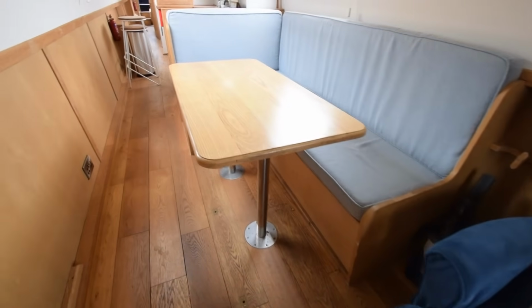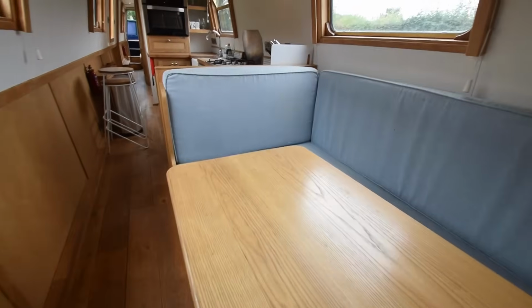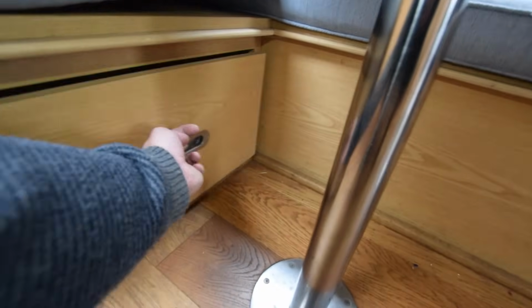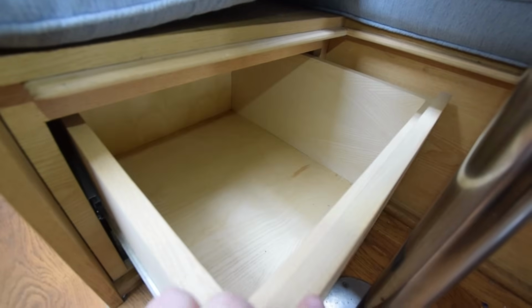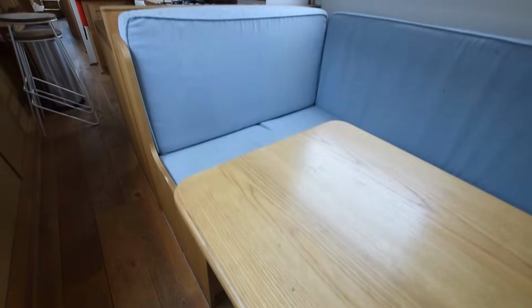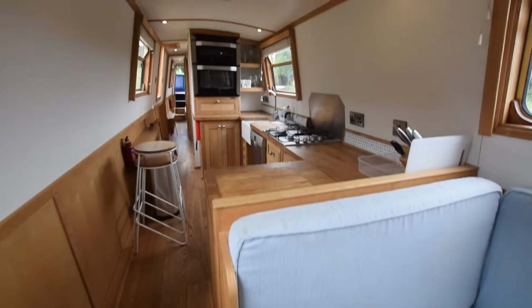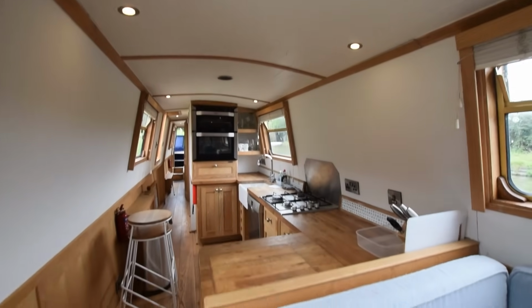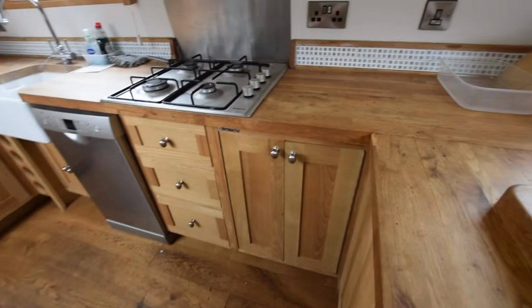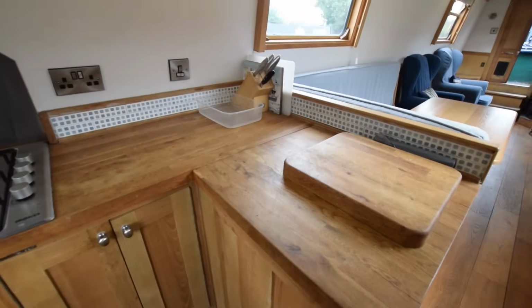Then we've got the dinette, 6 foot 1 inches long. Nice dining area. Storage underneath. There's a drawer here, and then you lift the cushions on the longer bit to get underneath. This does turn into a spare double berth. Head height on the boat is 6 foot 3. All the lights are LED, and this kitchen's really nice. It's good size as well, 10 feet 2 inches long.